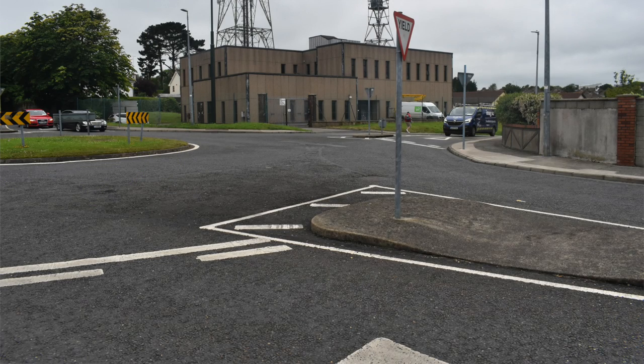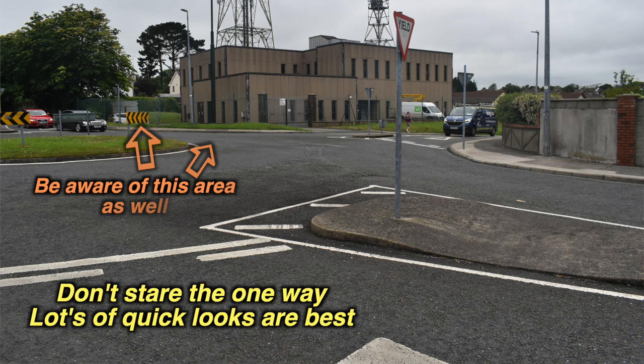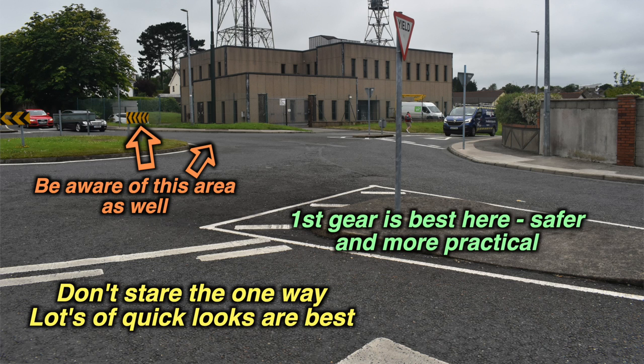I also need to be aware of the black and the red car here as well, as I can see them, but they're slightly blocked by the signs in the middle of the roundabout. And as I said earlier in the video, this is why you don't stare to the right at roundabouts, because if you do, you'll have a good view to the right, but you might miss something important from the 12 o'clock or the 1 o'clock direction. I'm definitely rolling into first gear here and yielding to the right, and of course yielding to anybody already on the roundabout, because doing this roundabout slowly in first gear is the safest and most practical thing to do.